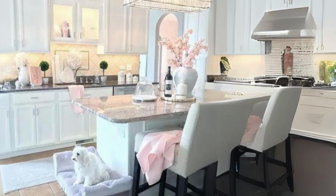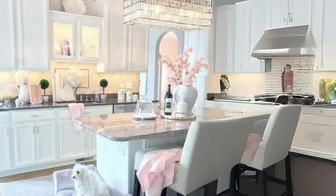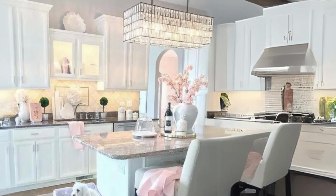Light pink details. A cute glam kitchen with white cabinetry, stone countertops, and a crystal chandelier feels cozy with touches of light pink, like a lavender daybed.